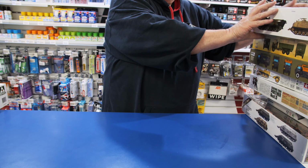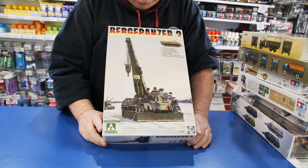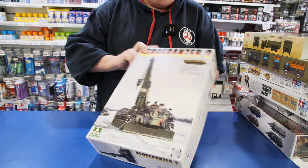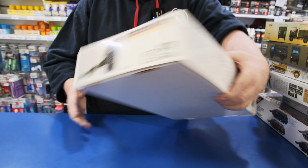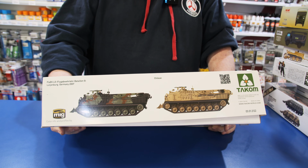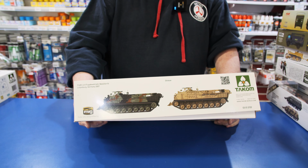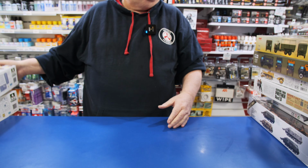Also from Tacom, we've got their Bergepanzer 2. This is quite nice. This is 35th scale, so you've got all the armour and the bits and pieces there for it. Lots and lots in the kit, as usual from Tacom. It's quite good. There's a couple of choices of markings on the side there, so you can see what they've got. But if you're looking for that whole recovery and maintenance type of vehicles that you've been building, this is the next one in your series, so that's quite nice.